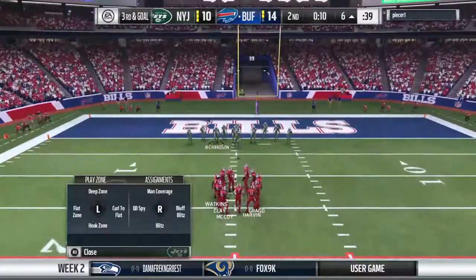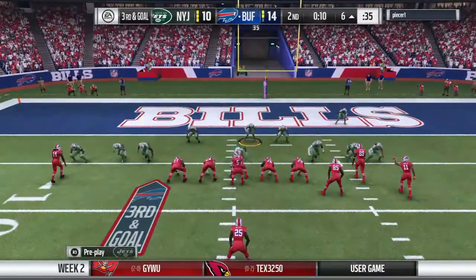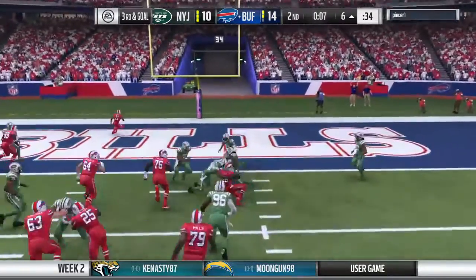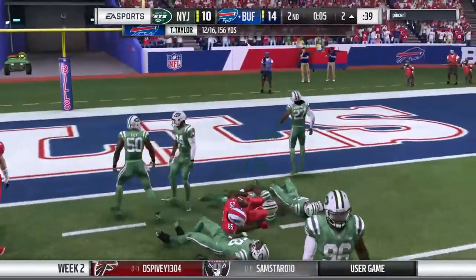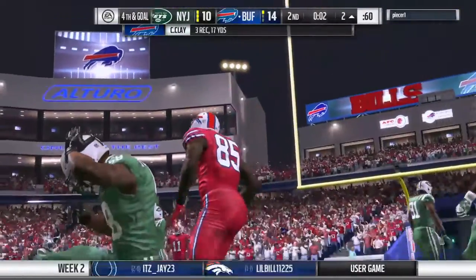Six plays got him down here. This is play number 7, 3rd and goal. 1 man in the backfield. That's McCoy. Now Taylor. That's caught at the 2. They get only 4 that time as that leads us to a 4th down.